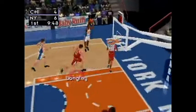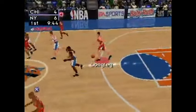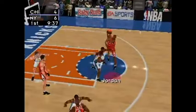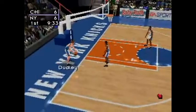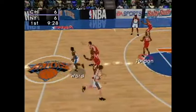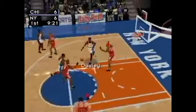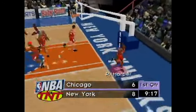Center court to Houston with the jumper. Longley grabs the board. From center court to number 23 with the jumper. He puts it home. The teams are level at 6. Ward to Oakley. Goes up with it. He comes up empty. Makes the shot.